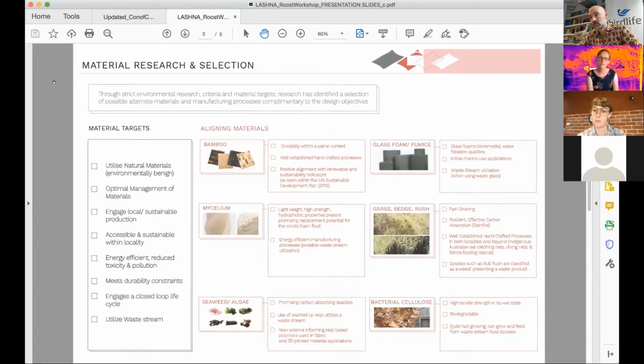So glass foam is a bioremedial water filtration material. It's being used as water filtration material currently, and also utilizes a waste stream when utilizing glass fines. Grass, sedge and rush species are also showing some really promising results. In the prototyping phase, it's a fast-growing material. Again, it's resilient and has effective carbon absorption qualities as seen in the Spinifex species.